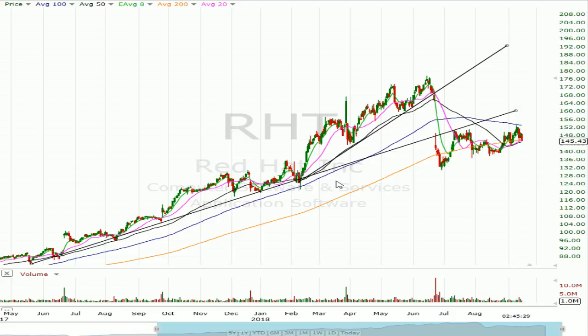Regardless, you can see the stock had every single dip bought quickly. I mean, the pullbacks were very shallow. They tended to lead to a quick new high, and that was partially due to the fact that tech was strong, that software stocks were strong, but it also was because the earnings for Red Hat were consistently strong. The company kept delivering. They beat and raised, kept the trend going. Really gave no reason for it to break.